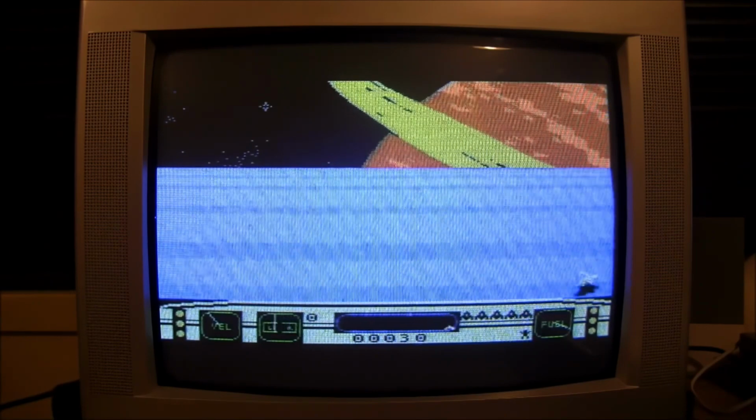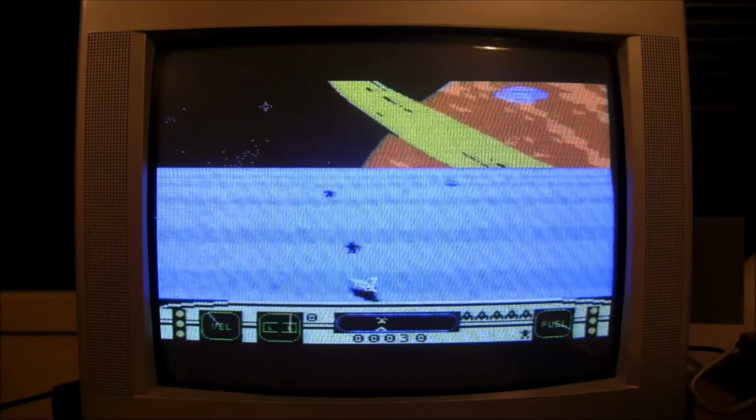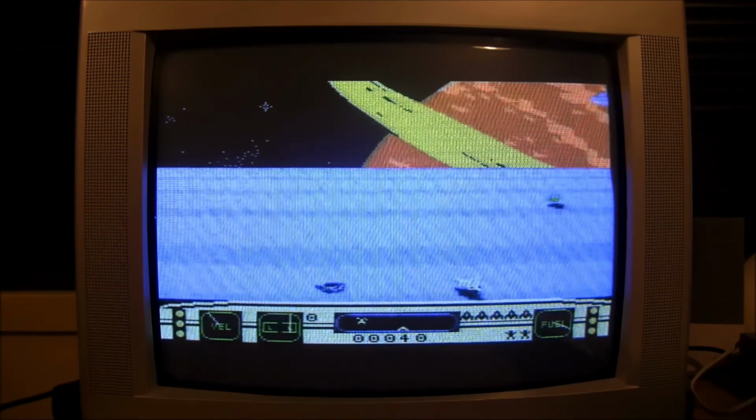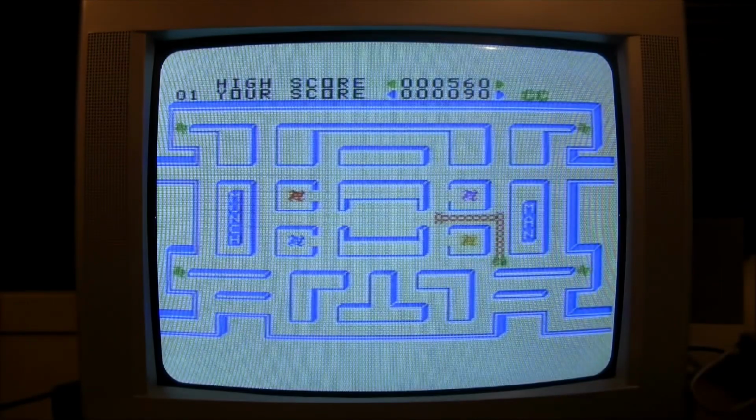And then we've got this one here. This is Parsec. Here we're sweeping over the surface of a moon, and the idea is to pick up these little guys here. Oops, sorry fella. Or to blast whatever else you can see in front of you.